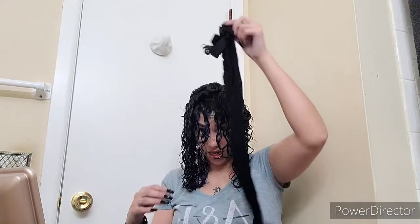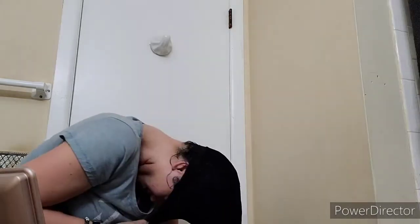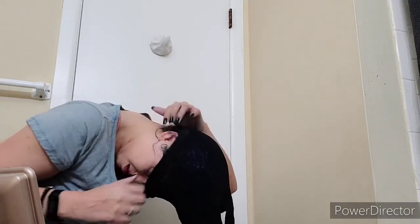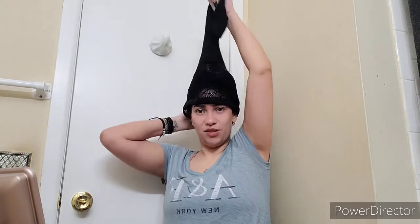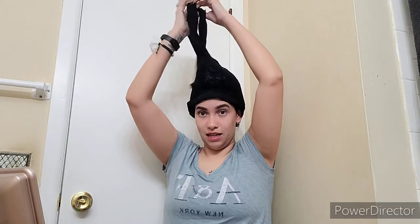So now I have my pantyhose, or stockings. Alright, so I'm going to flip my hair over to the top. I'm going to open the pantyhose and put my ends there. Okay, so I shook my hair until it went into this area. Okay, so now that I have it like that, I'm going to shape the legs, tie the legs.